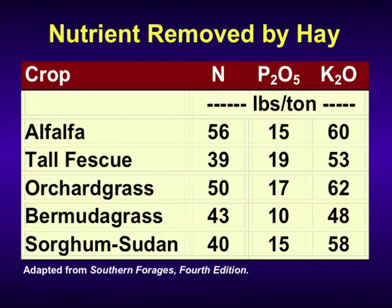One thing that I always like to mention is that if you're making hay, you're removing nutrients from that pasture. And sometimes we don't realize how many nutrients that is. But something like orchard grass is going to remove about 50 pounds of nitrogen, about 15 to 17 pounds of phosphate, and about 60 pounds of potash.